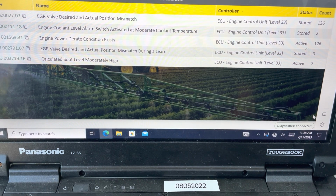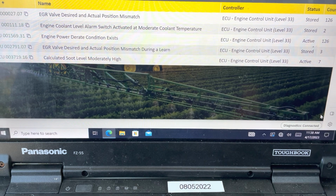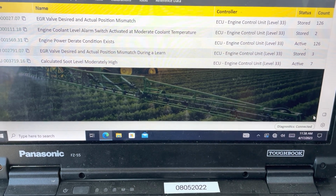The derate's active too, but that won't take you anywhere. That's just kind of a nuisance code. So I'm gonna check this calculated soot load code and see where that takes me.